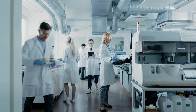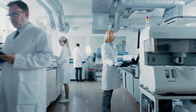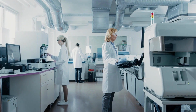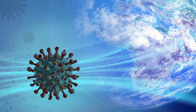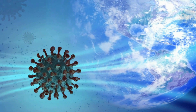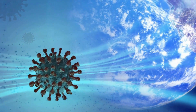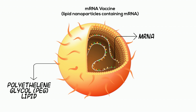In the early stages of vaccine development, researchers used genomic sequencers to determine the sequence of the coronavirus and identified the spike protein as the best candidate for the vaccine. The spike protein gene was created and transcribed artificially to end up with the mRNA for a vaccine. Because mRNA is very fragile, it's coated with a fatty layer to create a lipid nanoparticle.